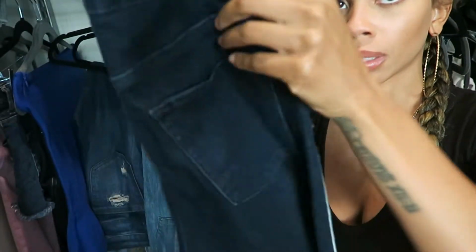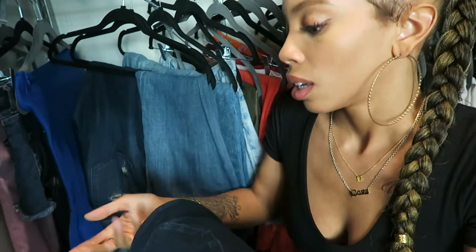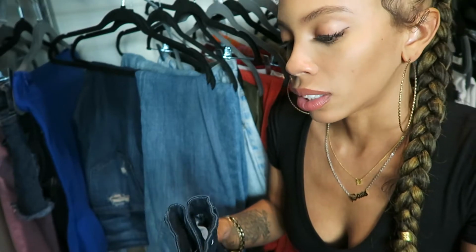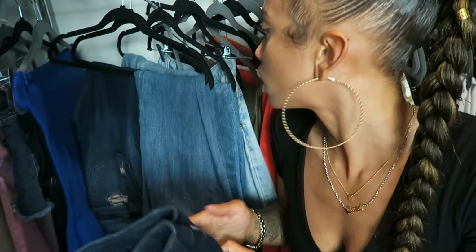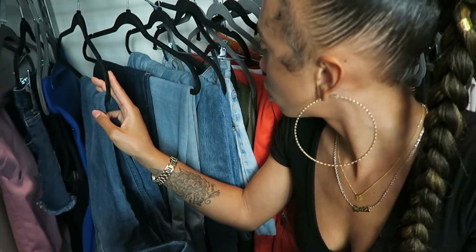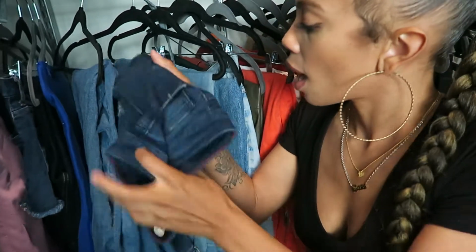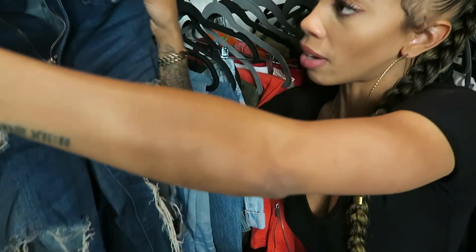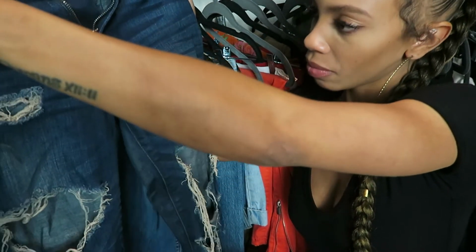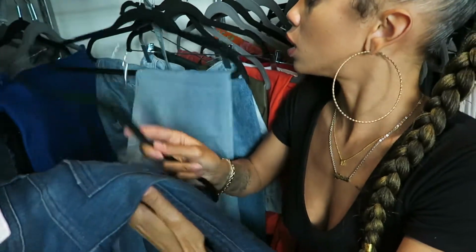I be wearing these sometimes. These are some Forever 21 jeans. I like the little stripe down the side. I feel like it makes them kind of different, but I don't really be wearing these like that for real, to be honest. But I have some other dark jeans, and these just have rips in them. So I kind of like these. These are kind of cute to me, so I might just hold on to these.